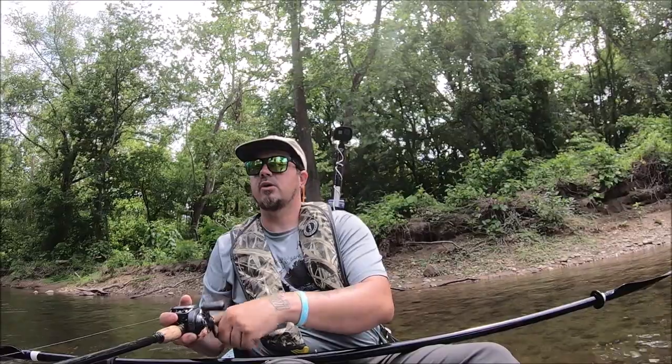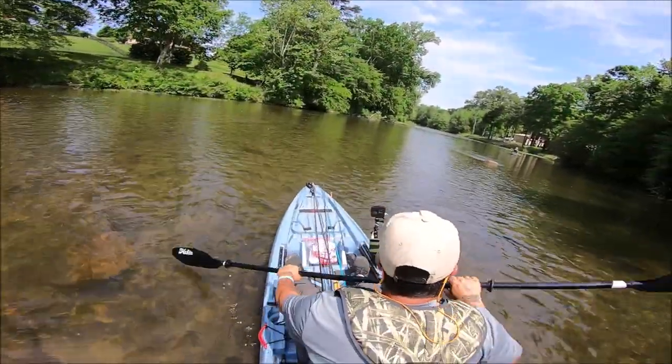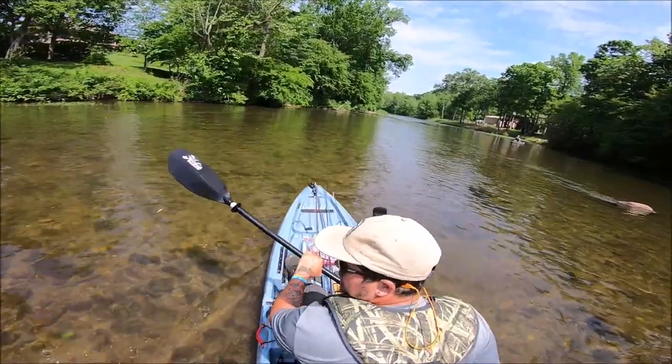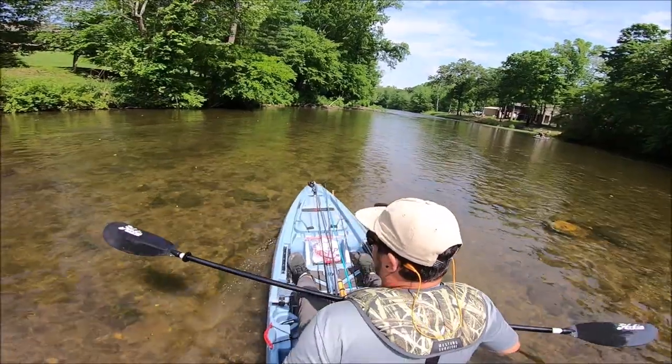Catch this fish. Yeah, I was hoping he ate it. I stopped it, he swiped at it again, and that was it. I even paddled back upstream to make some more casts on him. But it's like, once they use that energy to try to eat it, they don't do nothing else.